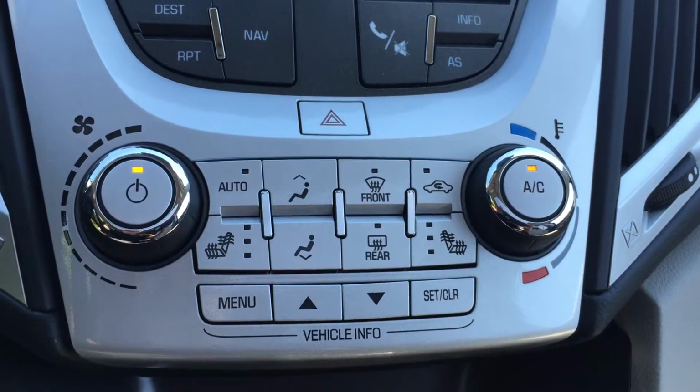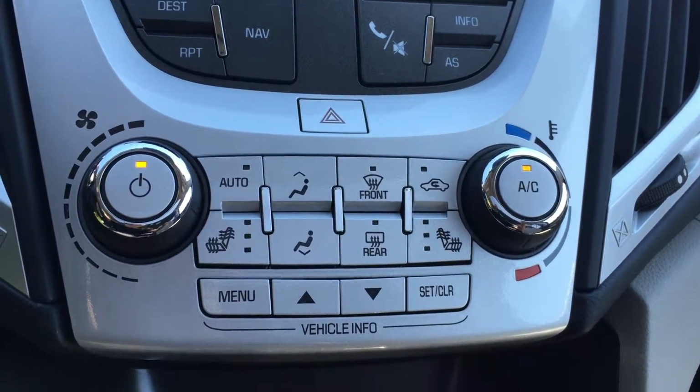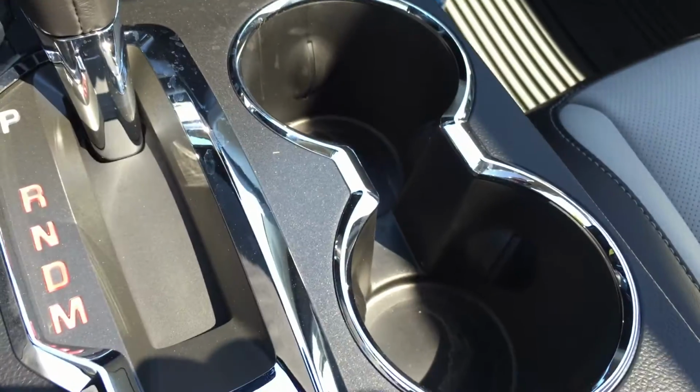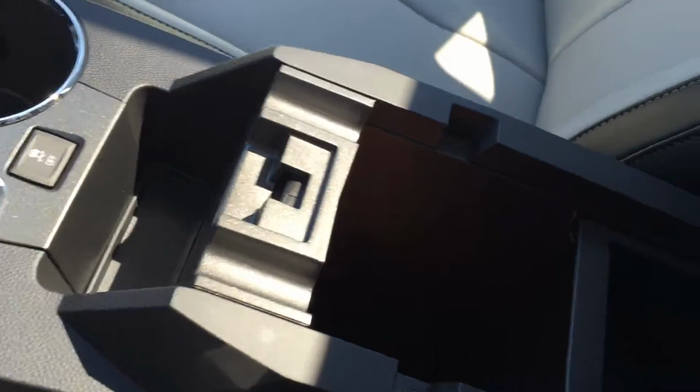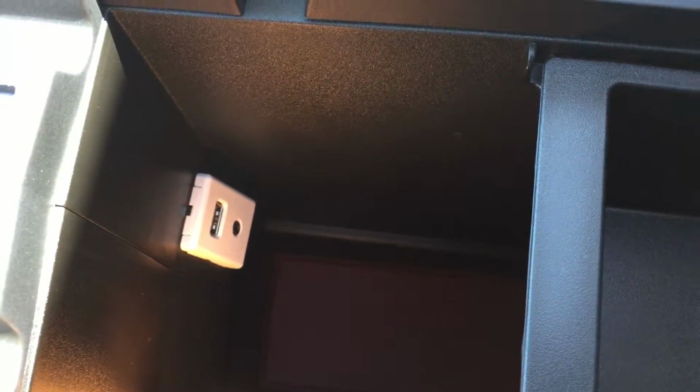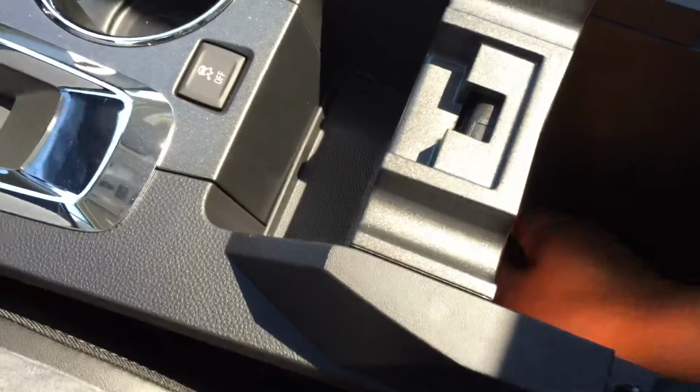Down here you have all your aircon controls, including your front and rear defrost, as well as you do have your heated driver and passenger seats. Down here you have a bit of storage, and down below you have some more storage, as well as you do have your auxiliary power outlet. In between the two seats you have two cup holders, as well as your traction control button. And when you lift this armrest up, you will see that there is quite a bit of room on the inside here, as well as there is a USB port and an auxiliary in port. And if I remove this for a second and I open it up, there is an auxiliary power outlet that is also down there.